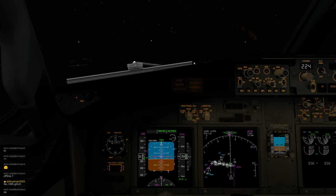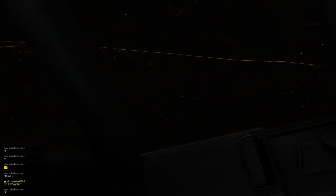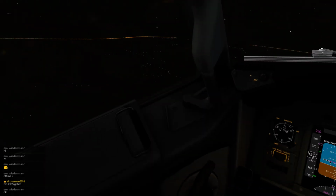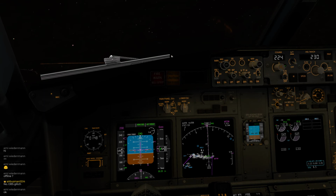Memphis approach, American 420 with you, descending on over to arrival at 10,500. Good evening, you can expect runway 36 right. 36 right for American 420. UPS 1384, continue that right-hand turn heading 330 to join the 36 right localizer. Right 330 to 36 right localizer, UPS 1384 heavy.